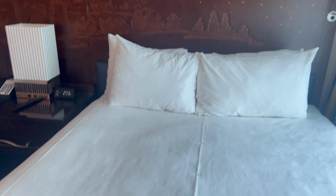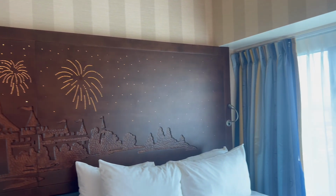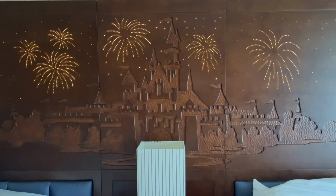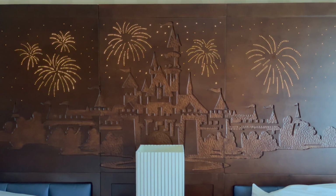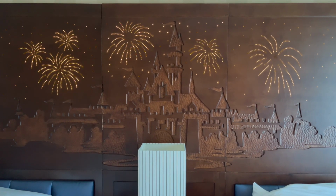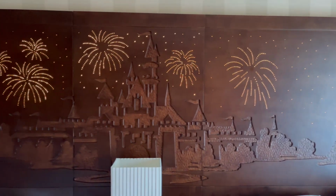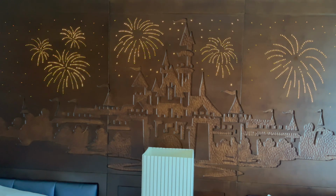I felt like there were so many details that made me know I was staying at Disneyland, even down to what is on the comforter. You have the Mickey head, you have that feel, and of course you have the gorgeous headboard, and it has a special party trick. Check this out. I'm going to turn the switch. Isn't that awesome? We kept that on like our entire stay here, which was great.